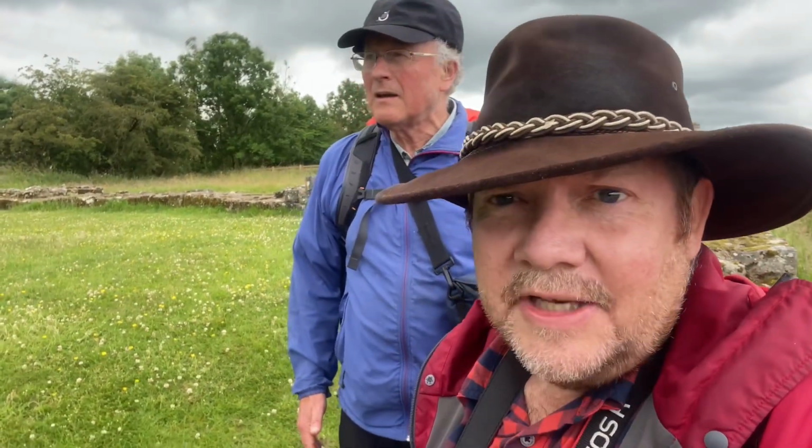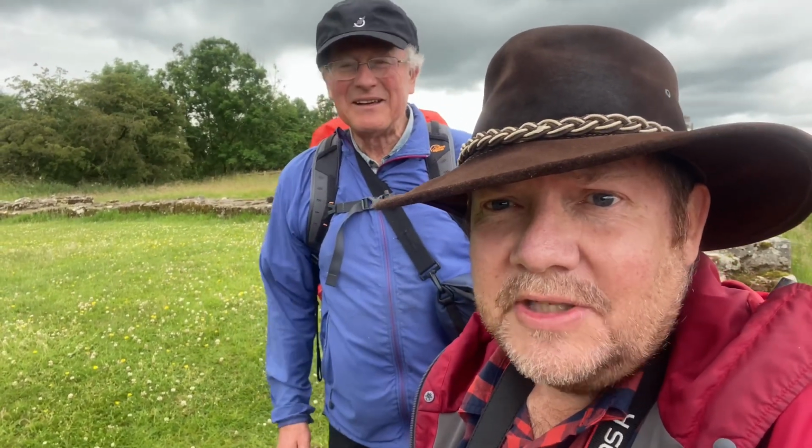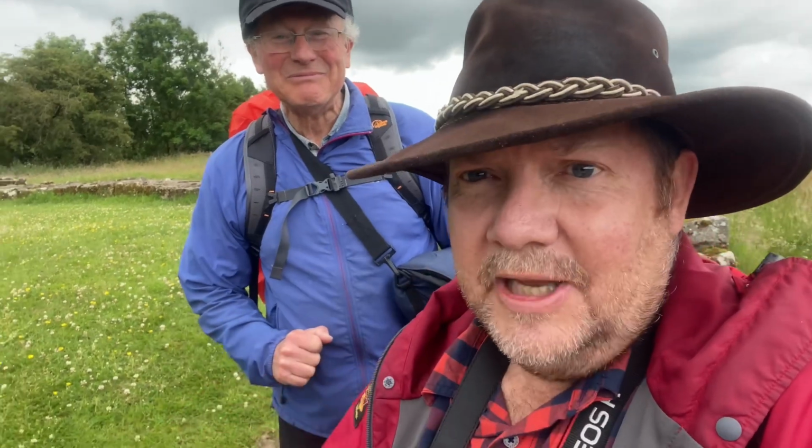It's fantastic, and there's a cup of tea available at Birdoswald Fort, and not too far away, so I think we'll aim for that. Well, there's so many features on that bit of wall. Let's save those for another day. Well, we may give you a glimpse, but that'll be it.